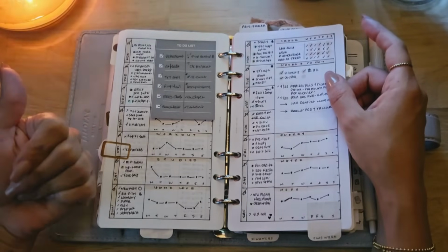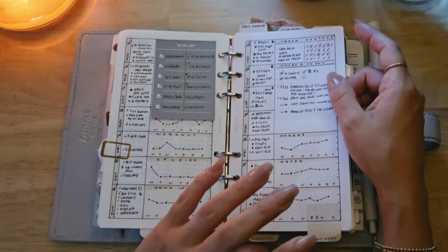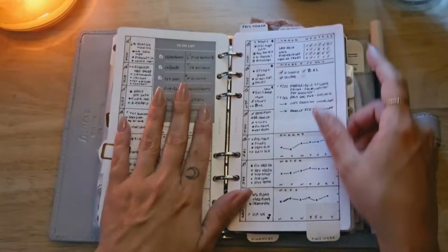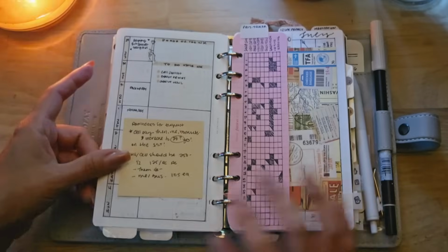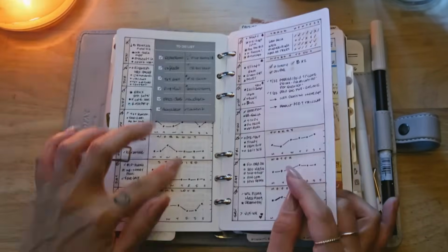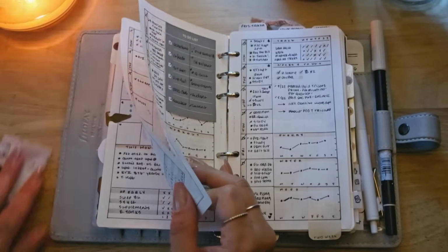So first of all, it saves me paper, and it's just so to the point, and there's not too much space to play around and waste my time, in that sense. So those are my weeks. I do set them up a little bit different every now and then, like the actual setups for the weeks.